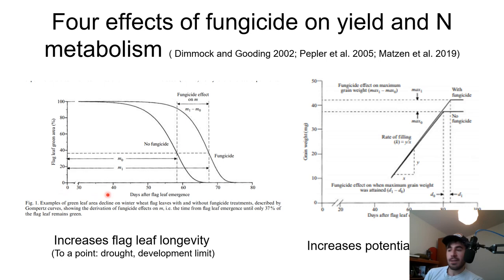Okay, so here, this is data from the UK, days after flag leaf emergence from 0 to 80 days, and flag leaf green area, the proportion of that flag leaf that's green. To get to 37% flag leaf green area, without fungicides, it takes 57 days after flag leaf emergence. And with a fungicide, it takes 67 days to reach 37% flag leaf green area. So we have roughly a 10-day increase in the duration of an active canopy. And that will often increase yields.